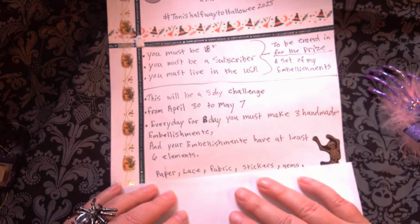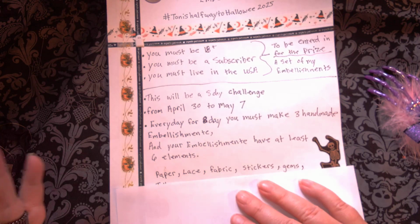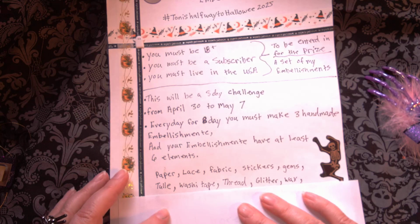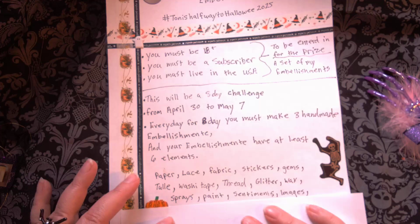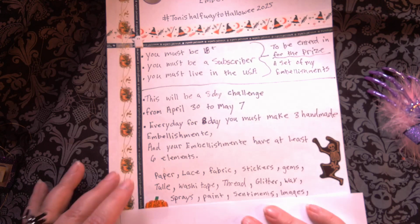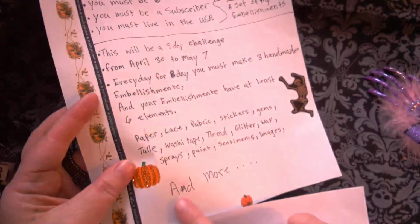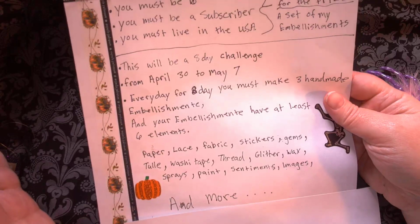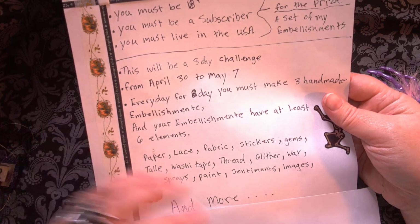What do I consider as elements? Pretty much anything. I give just a few examples here. Paper, lace, fabric, stickers, gems, tulle, washi tape, thread, glitter, wax, stickles, paints, some other stuff. And see, I put and more. I just listed just a few different things, but like I said, anything can be considered as an element.